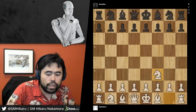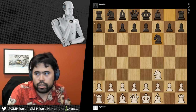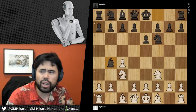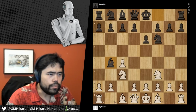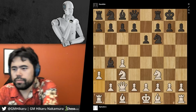All right, so knight f3, knight f6. This is AlphaZero versus Stockfish from January 2018. So c4, e6, knight c3, bishop b4. I think if I have time, I'll get back to that game I was showing before in the QGD. But all right, so bishop b4, queen c2, castles, a3.